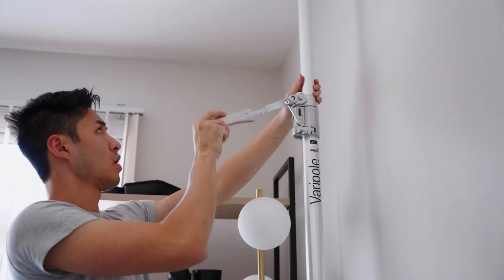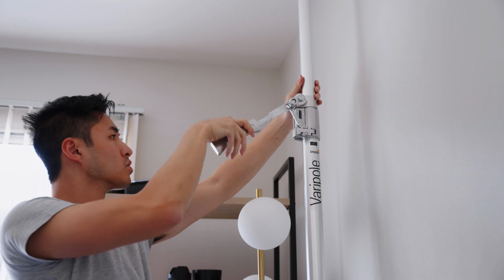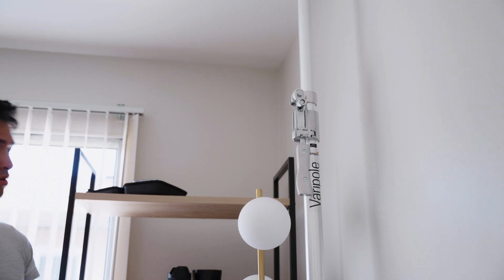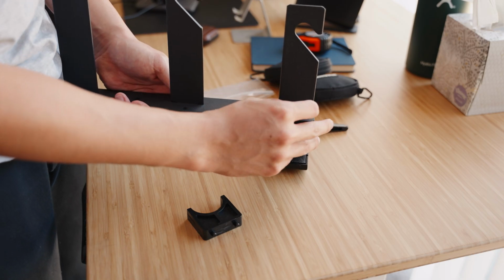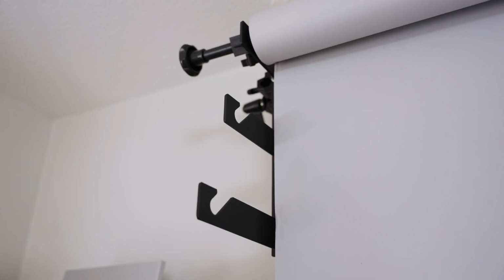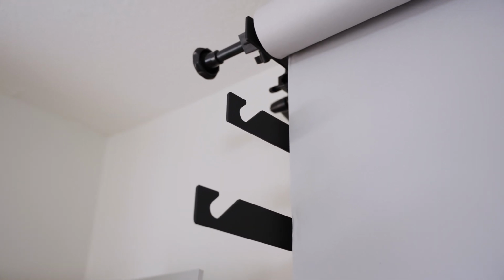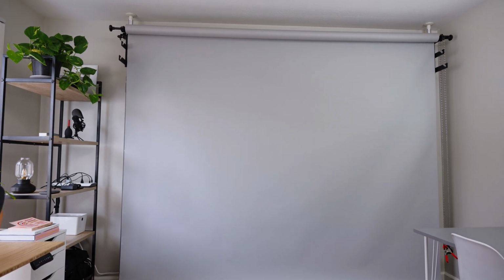This whole set is called the Impact Varipole system, which comes with these 2 long telescoping poles, which has a lever that you pull down to put the perfect amount of pressure on your ceiling and floor to hold it in place. Once those 2 poles are set up, you can attach these backdrop holders that come in the kit, which supports 3 backdrops. The whole thing can be set up in under an hour, and the best part, like I said, is that there's no drilling involved and you can take it down anytime that you need to move.